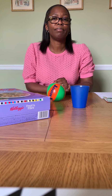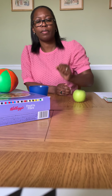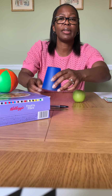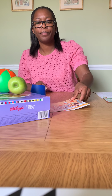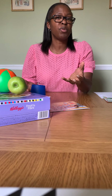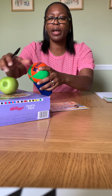And you might simply say, put the ball on the box. Put the cup next to the box. Put the pen under the cup. Easier said than done. Put the apple next to the ball. Put the picture under the pen. So again, we're working on instructions, but this time using objects. And you can, just as I say, use a variety of different things that you have around your home. No special equipment required.